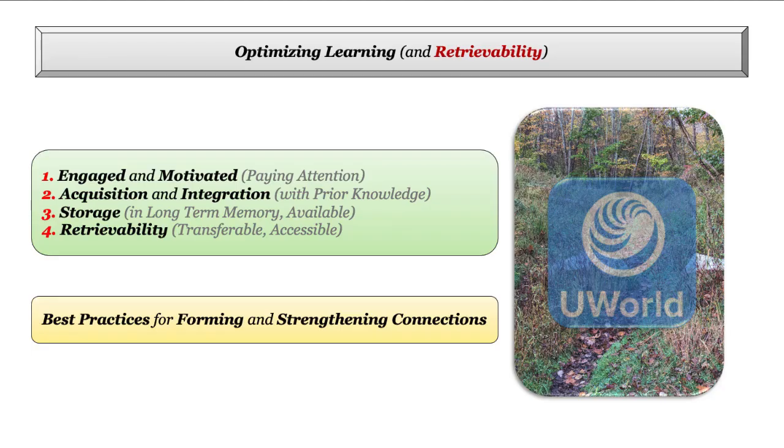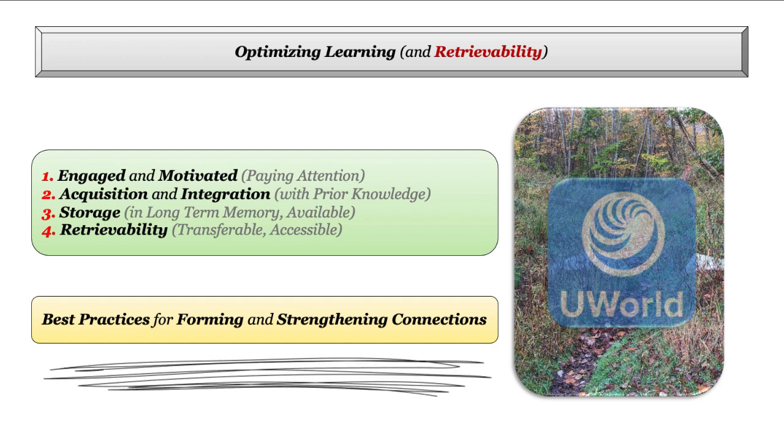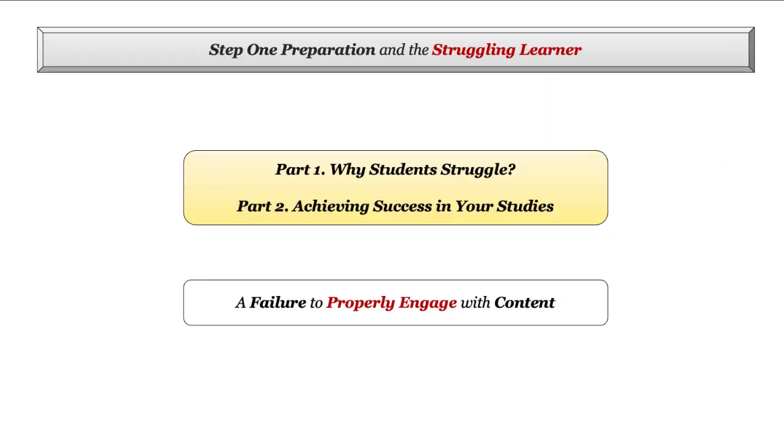So, in this introduction, I presented a brief overview of learning with an emphasis on the importance of retrieval and accessible information. Through the use of questions as a learning tool and the techniques presented in the remainder of this video, hopefully you'll come to appreciate why I describe these recommendations as best practices for forming and strengthening neuronal connections. All right, with that background, we are ready to launch.